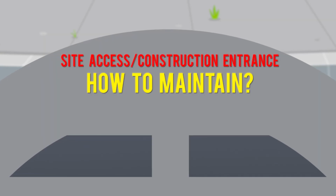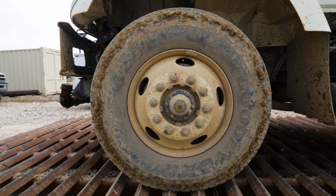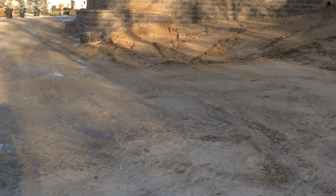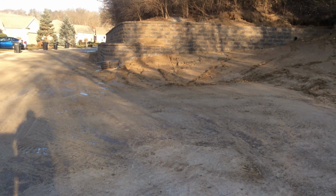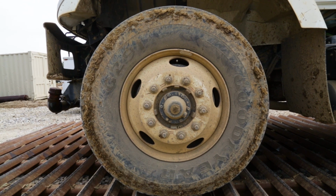How to maintain? Inspect daily. Reshape pad as needed for drainage and runoff control. Top dress with clean stone or completely remove and replace stone as needed. Immediately remove mud and sediment tracked or washed onto public roadways. Flushing should only be used if the water can be conveyed into a sediment trap or basin.